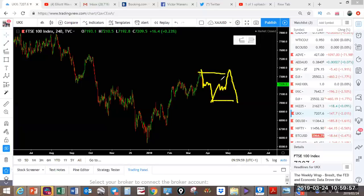So all you're going to wait for is for the structure to play out. You've got a move, you need to get a corrective structure. When the corrective structure is done, then that's when you get onto the trade. Aggressive traders and short-term traders may want to take advantage of the short moves here, and this is a risky move because the trend is still up. Right, so that is the UK 100.